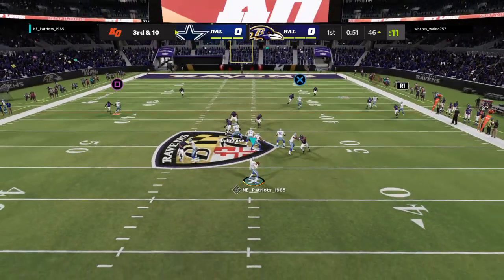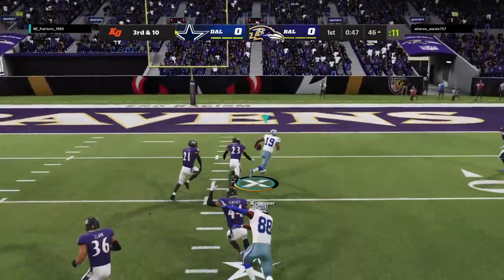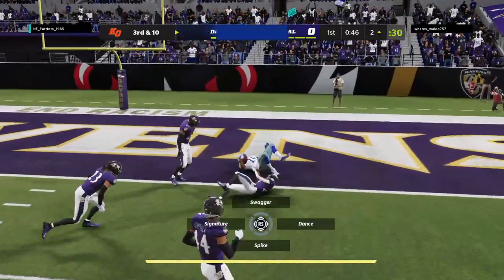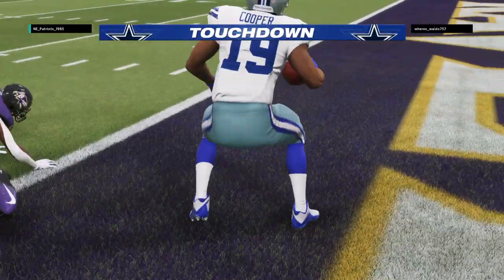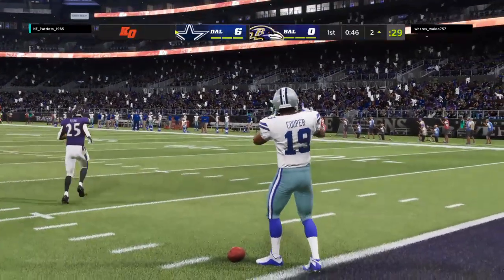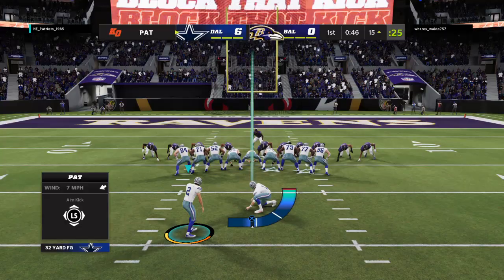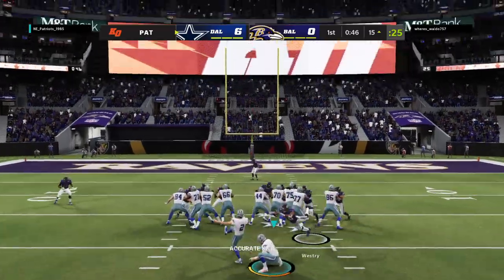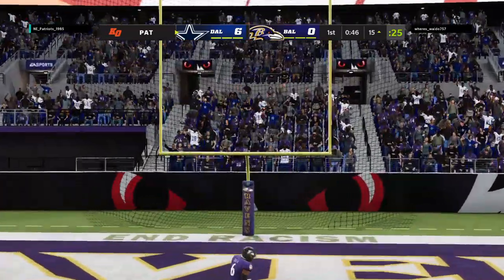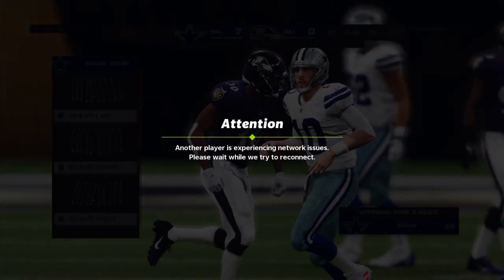Prescott off play action. He's got his receiver, Cooper. And he'll take it into the end zone for a Cowboy touchdown. Amari Cooper, 46 yards. And the Cowboys are on the board first on the road here in Baltimore. Zerline connects on the extra point, and that makes the score 7-0.